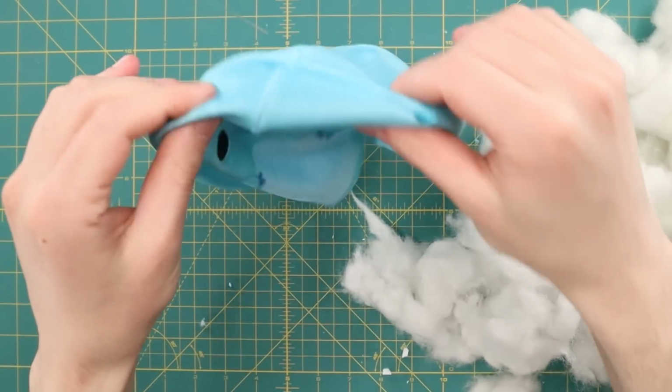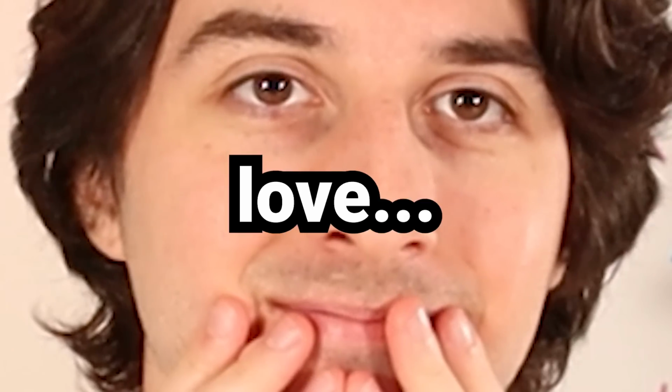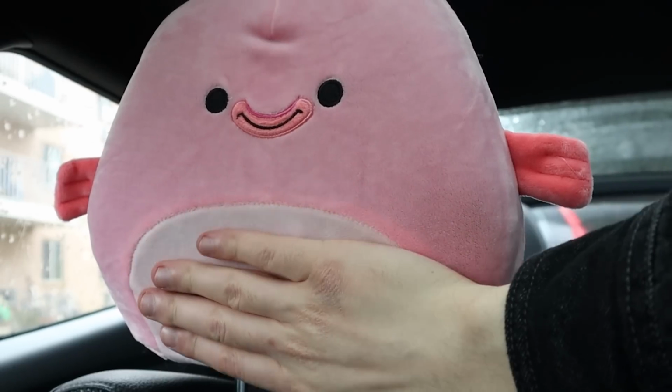Fatality. Here's where things took a turn. You see, there's been a plot twist. I think I've fallen in love. They're just looking a little too good. Plus, I think they look very derpy and funny. I like the vibe they're giving as is.